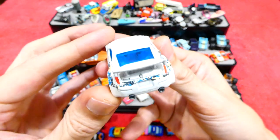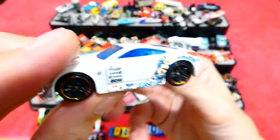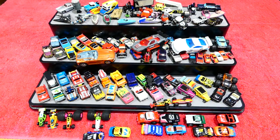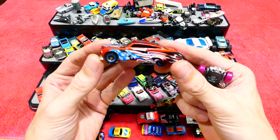Giant wing on the back. Very cool. I do like this little sticker bomb thing. I reckon that looks pretty cool. All right, what else we got? I'm just reaching down into the actual mystery box next to me.